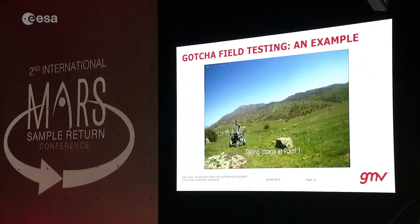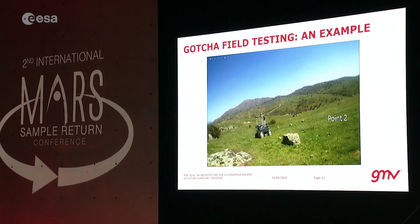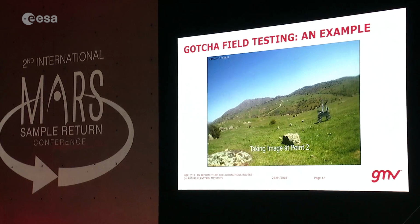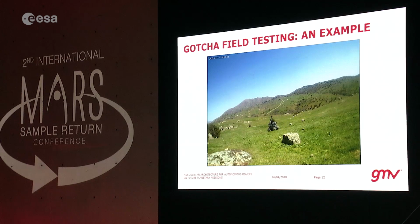Then we inject another telecommand so that the plan is being modified. We go to a second point. And meanwhile, as we are going to this point, we inject another telecommand so that the plan is modified dynamically, but that does not affect the rover actions. It is going to the second point, and now it's going to the third point in order to finish the plan. So this test was aimed to check that we are able to inject and change dynamically the plan.